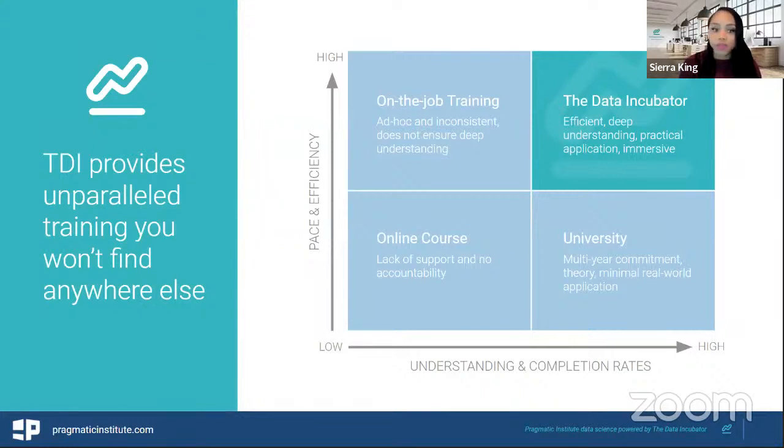Our program is fast-paced. You'll walk out of the program knowing a lot more about data science and data engineering, and also the real-world business applications of both, with a deeper understanding like you get from university. And all of our instructors are PhD and master's holders, and most of them have completed these programs themselves, so they know how to provide that in-depth training that you're looking for as well.